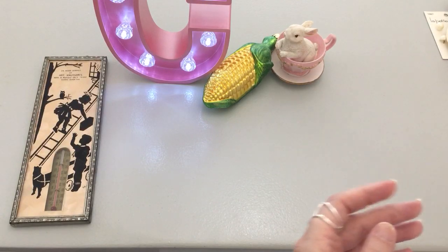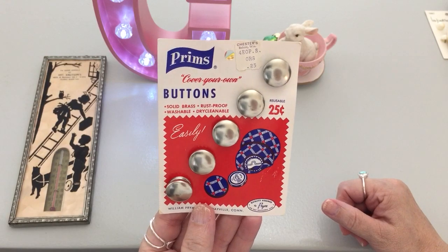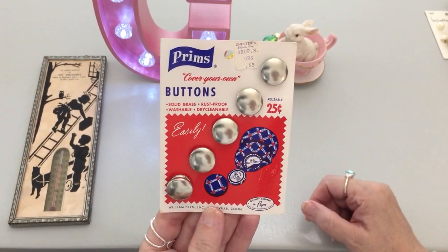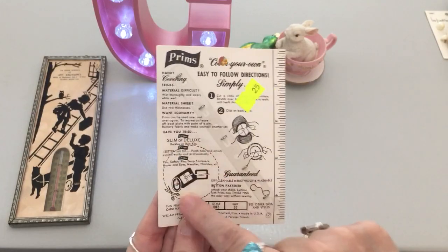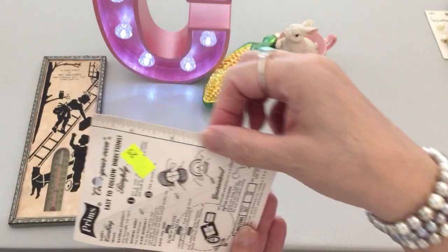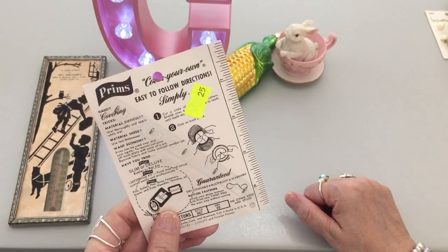And then we've all seen these, or most of us have, that are more of the metal ones. These at one time were 25 cents also. And these are the ones that I had to work with. Ooh-wee. And there is the pattern for that. And this comes, yes, with the little measuring ruler there.